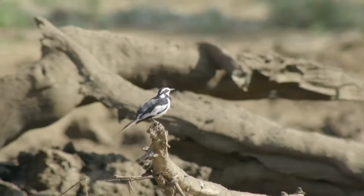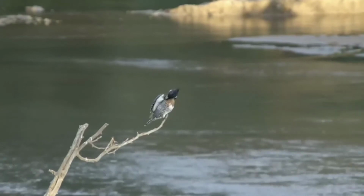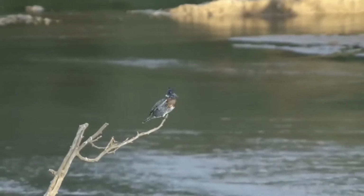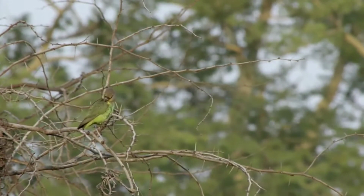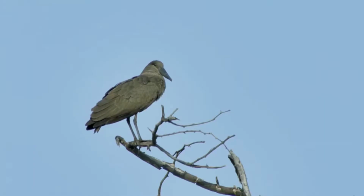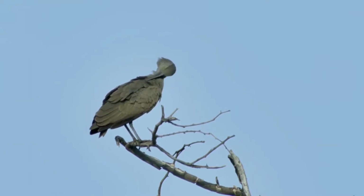Bathing isn't the only important part of feather maintenance. Others along the river preen to remove dust and parasites and carefully organize each feather into its proper place.